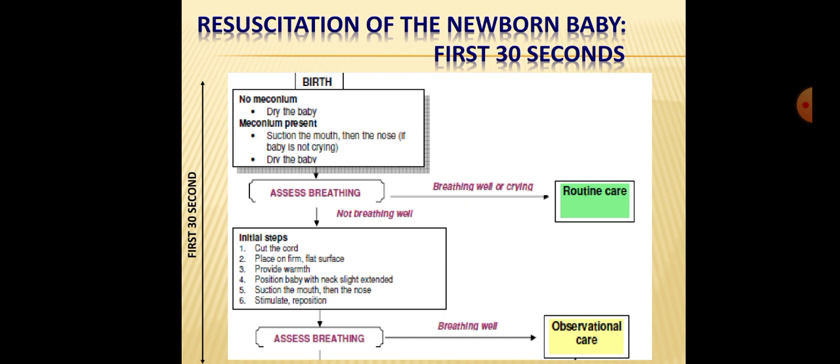At first, cut the cord, place on a firm and flat surface, provide warmth, position the baby with the neck slightly extended, suction the mouth, then the nose, stimulate or reposition. Then assess the breathing. If breathing well, observational care should be given. If the baby is not breathing well, provide bag and mask ventilation for 30 seconds. Ensure chest rise.